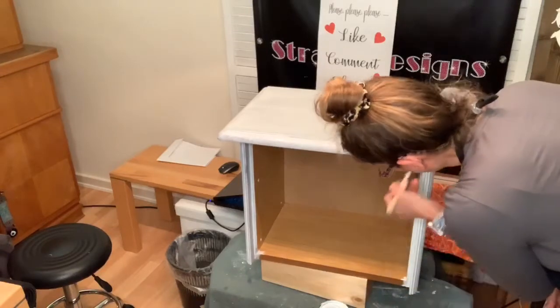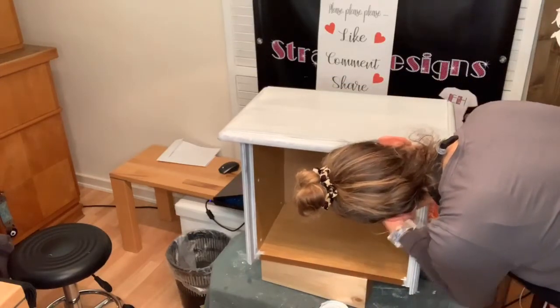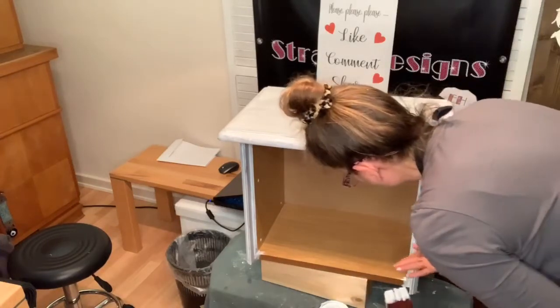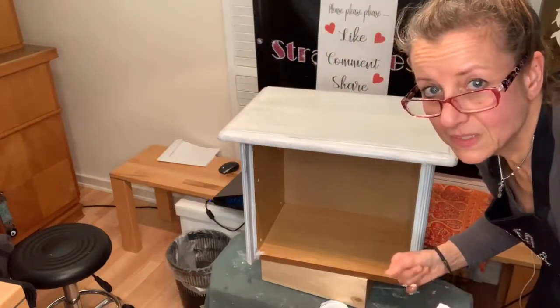The inside, I've already taken the drawers out and the sliders from the drawers also, because as it is not very nice on the inside, it's going to be painted on the inside also.